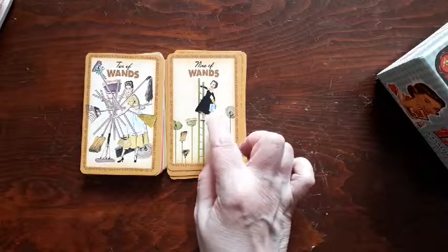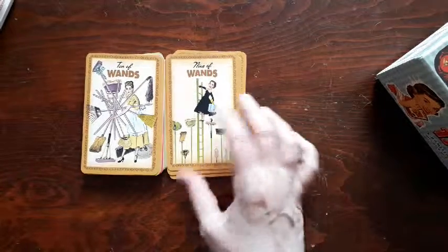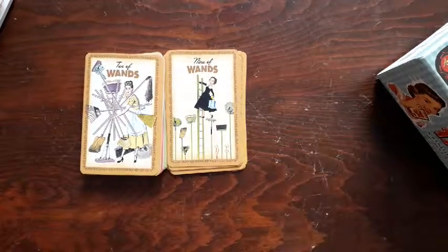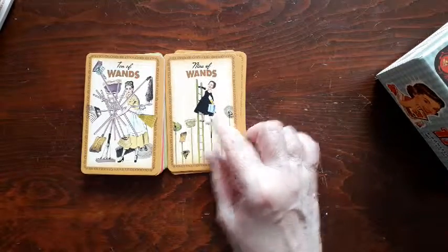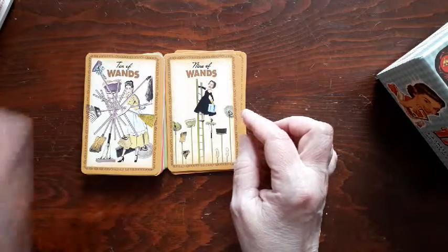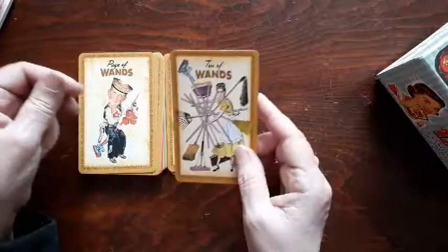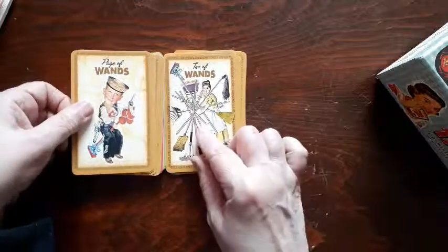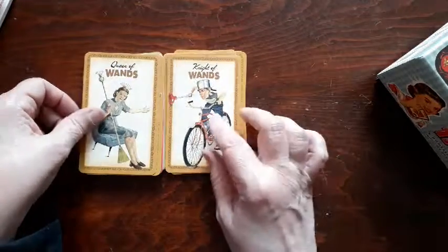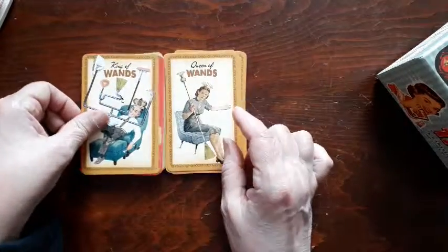Now here's interesting. She looks happy in this Nine of Wands. If you're looking at the Rider-Waite, he doesn't look too happy. He's got the thing around his head. You know, he's battled and bruised. Here she looks a little concerned. She's really overwhelmed. So these faces are really good. Page of Wands, Knight of Wands, Queen of Wands, King of Wands.